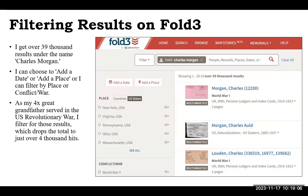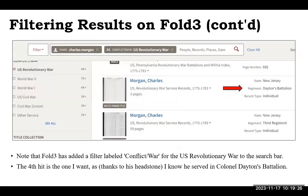In my initial search results, I get over 39,000 hits under the name Charles Morgan. I can choose to add a date or add a place, or I can filter by place or conflict or war. As he served in the U.S. Revolutionary War, I filter for those results, which drops the total to just over 4,000 hits. Note that Fold3 has added a filter labeled Conflict War for the U.S. Revolutionary War in the search bar. The 4th hit is the one I want, as thanks to his headstone, I know that he served in Colonel Dayton's battalion.